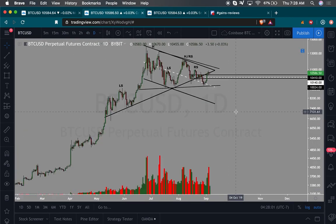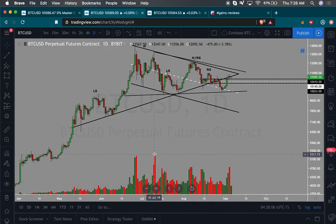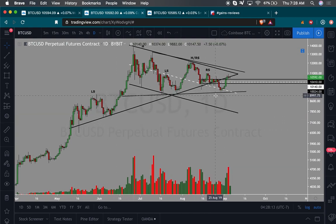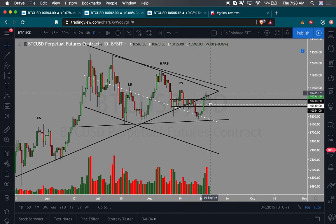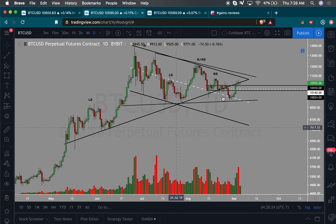Here on the daily, right here, is exactly where we got rejected by price. Notice this ascending trend line right here. Touch 1, 2, 3, 4, multiple times, and then finally the breakdown, and now we're facing that rejection right here. So this is another technical reason why we're dropping right here, or at least not dropping, but rather getting rejected and pulling back.